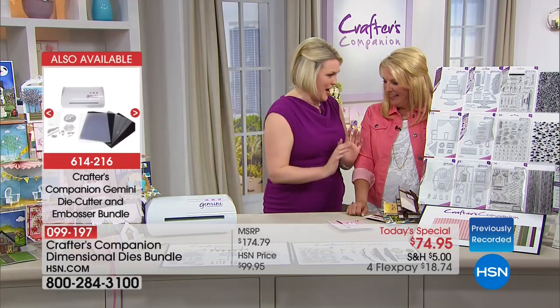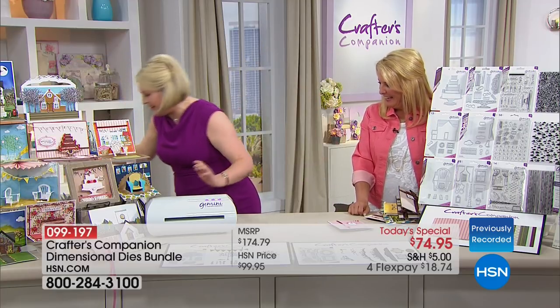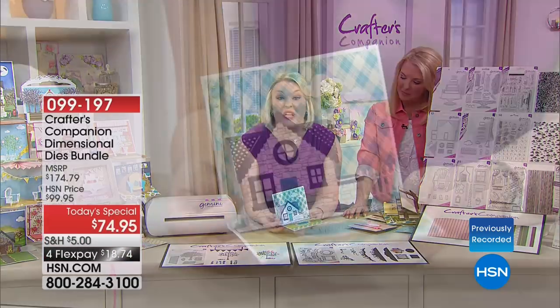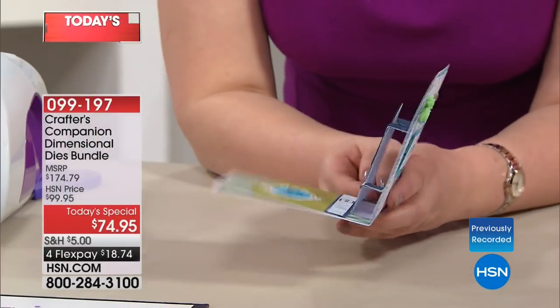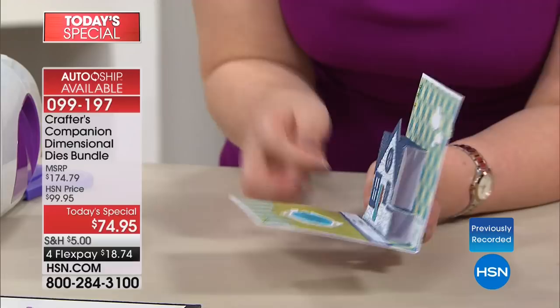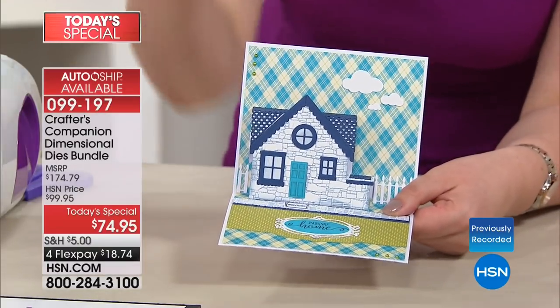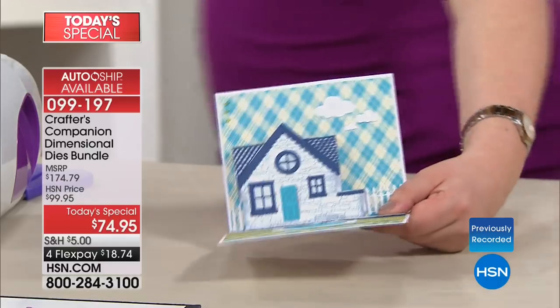Right, I'm going to put these to one side because I'm desperate to get making some more. You all wanted to see the house. Are you ready? Let's make this. How unbelievably stinking cute is this? It's all about that dimension. Now, what I'm going to use here, Suzette, is one of the background sheets because they're so easy to cut into, and I'm using one from the 12 by 12 pad.